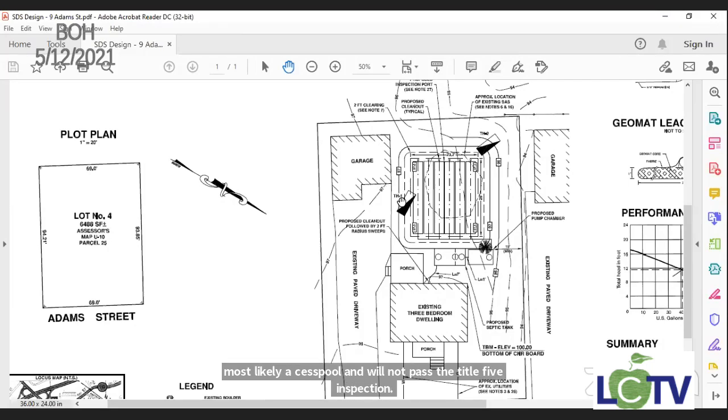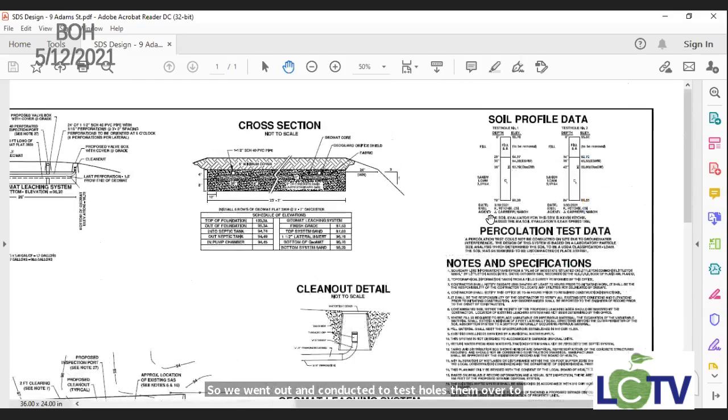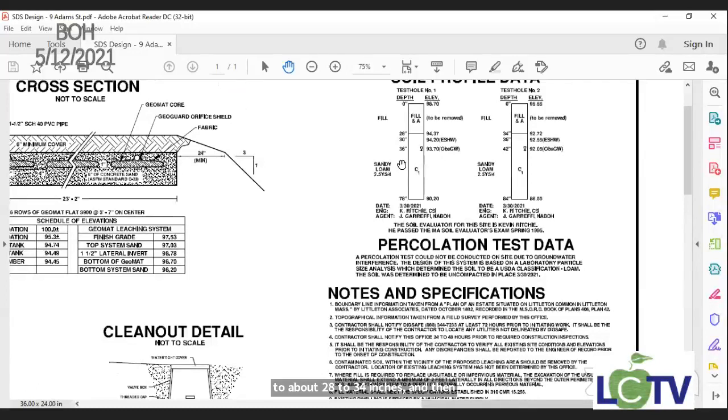So we went out and conducted 2 test holes. Zoom over to the test holes here, where we found some fill on top to about 28 to 34 inches. And then below that was a sandy loam. And the first test hole had a seasonal high water table at 2.5 feet and observed at 3 feet. And the next one had a seasonal high water table at 36 inches and observed at 42 inches, just because it had a little more fill on top.